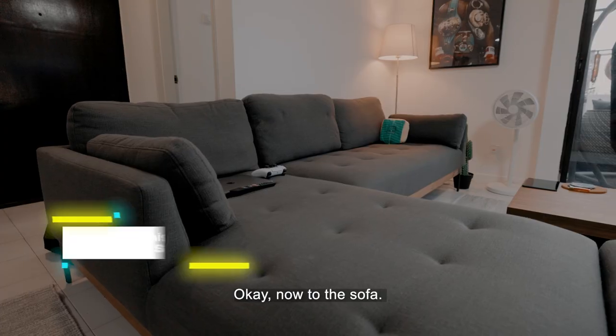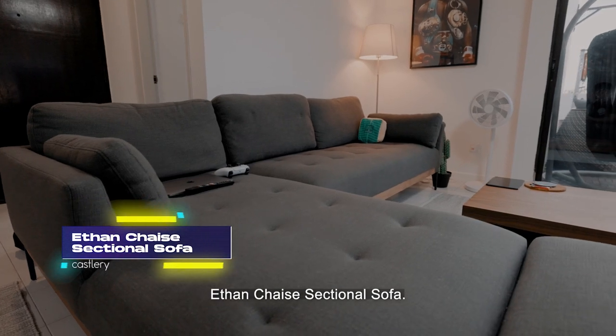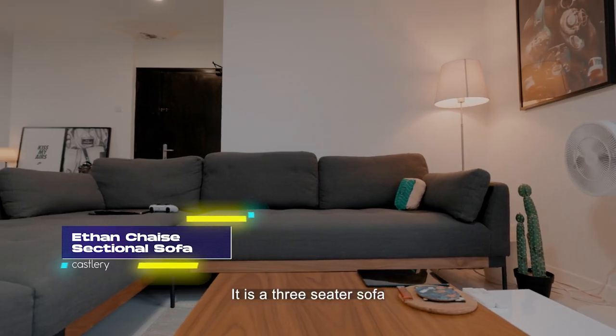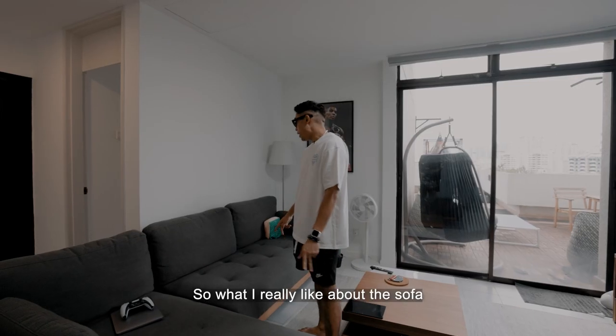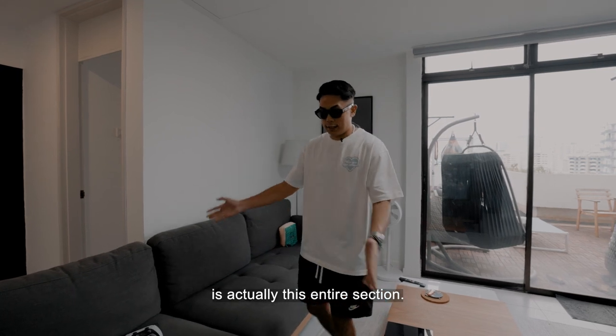Okay, now to the sofa. So this is called the Ethan Chaise Sectional Sofa. It is a 3-seater sofa. It comes with an optional Ottoman. So what I really like about the sofa is actually this entire section.